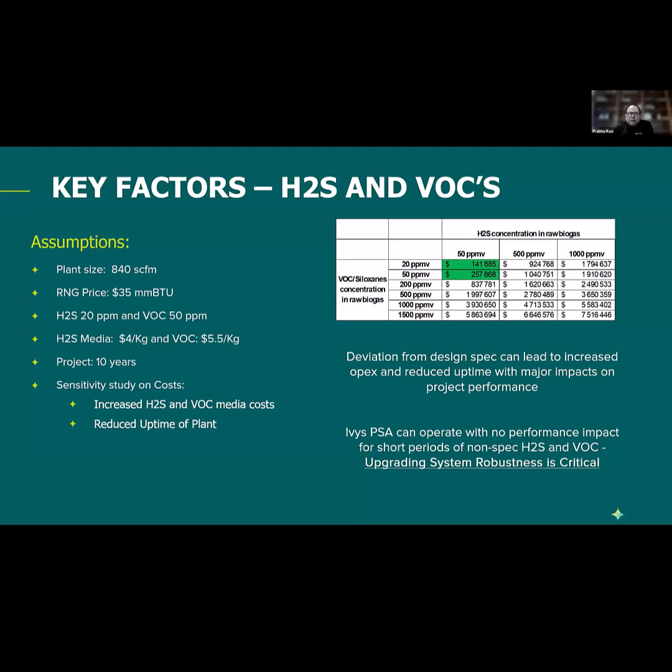I think again the robustness issue. PSAs tend to have a little bit higher tolerance to these deviations. So we have run our PSAs with 300, 400 ppm H2S for days with almost minimal impact on recovery and no long-term degradation. So something to consider as you look at your technologies.